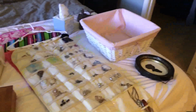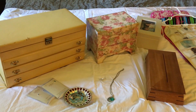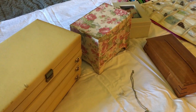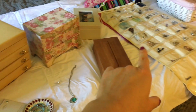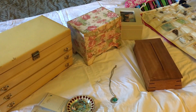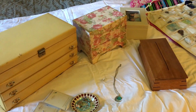Okay, got everything on here. I don't even have the jewelry out of the boxes yet, but I've wiped everything down because it was really dirty and dusty and I didn't want to have all that grit on my fingers. But I've got it all kind of grouped together. This is all the jewelry part all the way over to there. And I'm going to have to get everything out. It's going to be kind of overwhelming because I probably have at least 300 different pieces of jewelry that I need to go through.